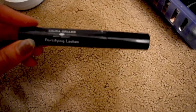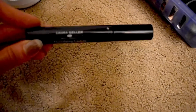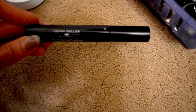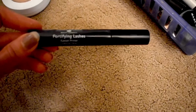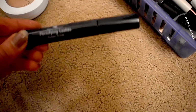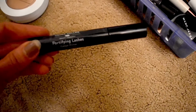I don't know if they make this anymore because I know Laura Geller's company did kind of go bankrupt, I believe, when it was sold. I do want to try other eyelash primers so I can make some recommendations to you guys. I have the L'Oreal Lash Paradise primer, so I do have that to try. I'll see if that one's any good, and I do want to try some other primers, but this one I've been enjoying, and I think I want to kind of continue forward with using a mascara primer before mascara.